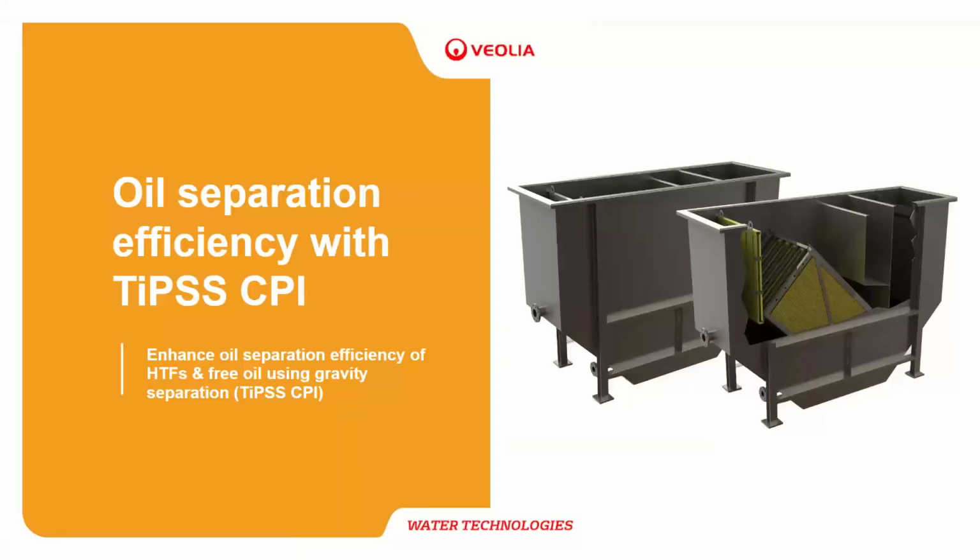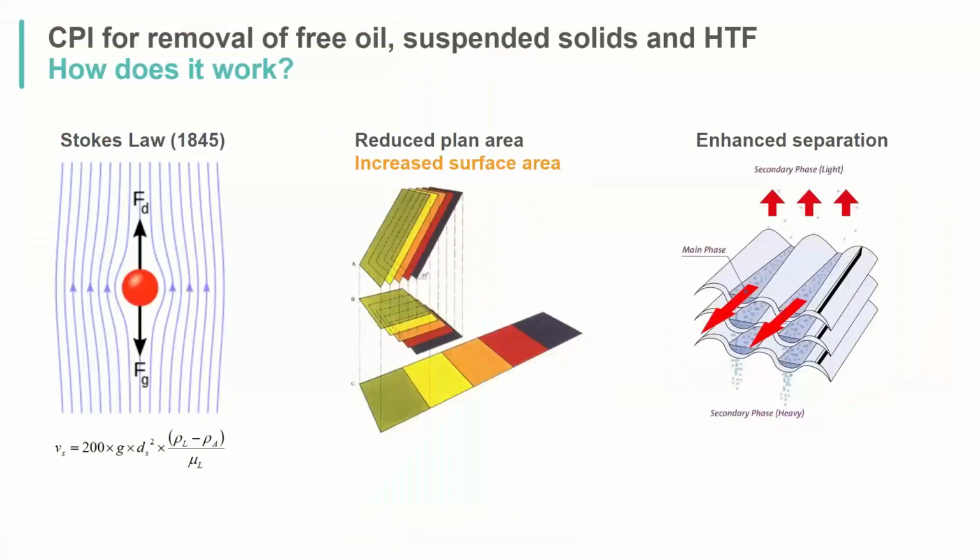So over to the oil separation efficiency with TIPS CPI. So CPI is standing for corrugated plate interceptor. It's an oil and gravity oil separation system. We can separate oil, but also the heat transfer fluids, which occur in the thermal power plants, for example. If we look at how does it work, CPI removal of oil and suspended solids, and also the HTF.